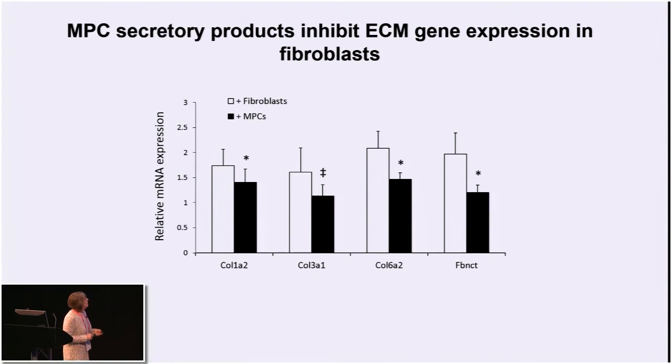Now, of course, we've been very interested in how this is mediated. It appears, because of this co-culture, that it's a secreted factor. So we've done experiments with conditioned medium: just take the MPCs, allow them to condition the medium, and put that on fibroblasts.